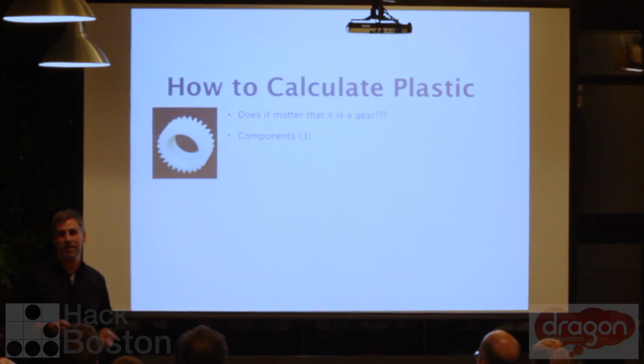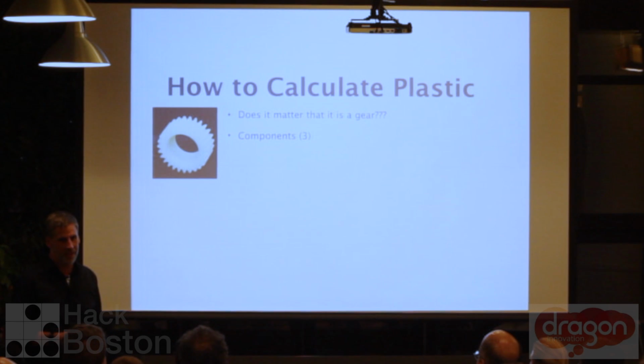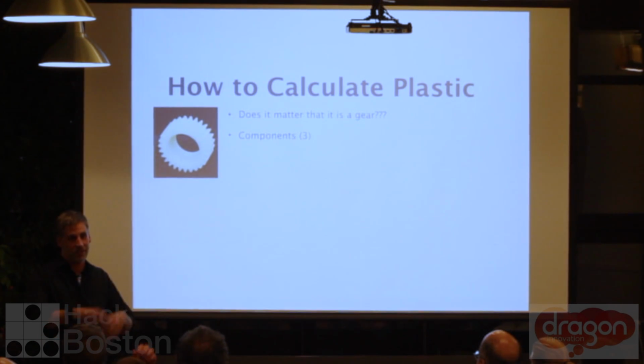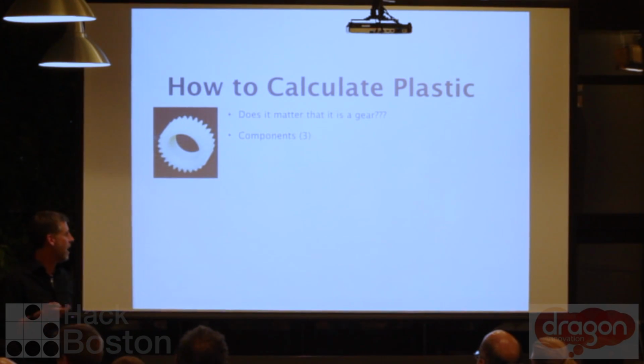So with this, you're going to be able to calculate any piece of plastic you see out there. And it's kind of a fun exercise to do. And you don't even need a factory to do this. So if you've got a housing or a SolidWorks or a Pro-E model, you can absolutely calculate what it's going to cost. Not from the tooling, but from the plastic.